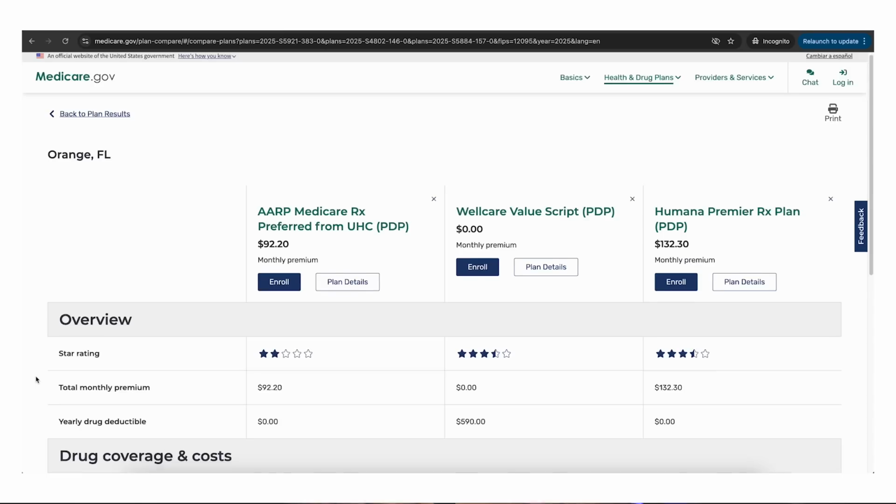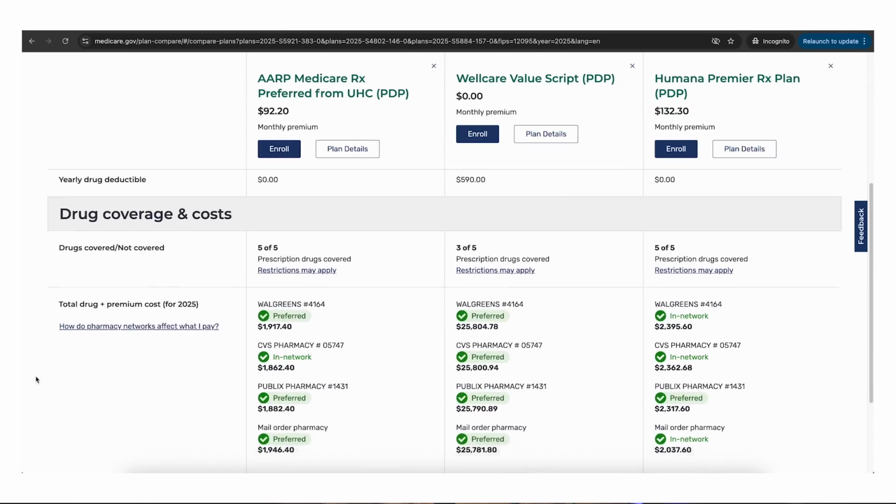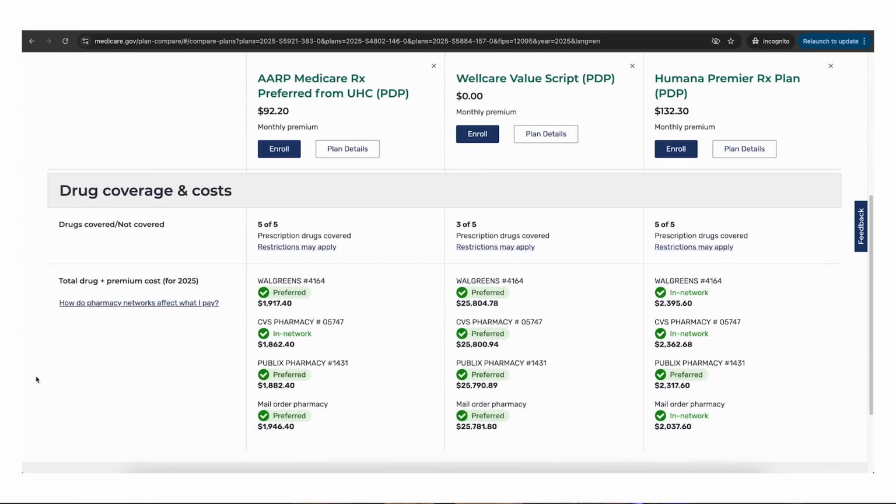Now, with most of these plans, Tier 1 generics are covered before you hit your deductible. So those low-cost drugs will be covered before you're paying that $590. We can see which plans have which medications covered on formulary. Here's our problem child plan. We can also see which pharmacy will give you the lowest costs. The pharmacy costs can change throughout the year. This is a big variable here. These prices can and do fluctuate throughout the year.